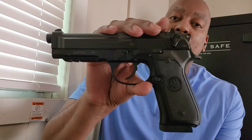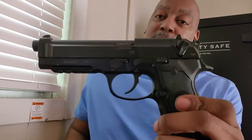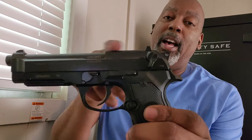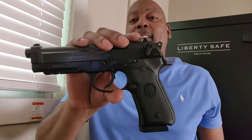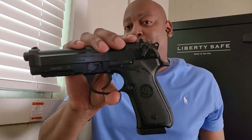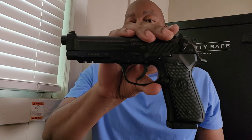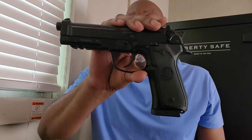I love Berettas. They're just classy. This is definitely like the Cadillac of pistols. It doesn't have an optics cut. Like I said, I'm not an end-all be-all optics person. If you want to put an optic on your gun, that's fine, but it's not the end-all be-all. But yeah, man, get you one in your life. If you don't have an M9, get you one. They're beautiful firearms. They perform well, soft recoil, and they retain their value as well.